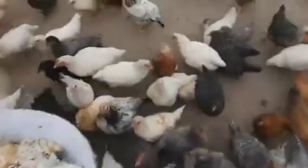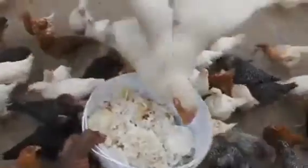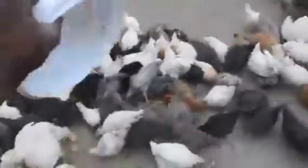Kitchen leftovers are a great source of carbohydrates and proteins. Instead of throwing away kitchen leftovers, just give them to the chickens and they'll be happy. Also, go to your nearest restaurants and ask for any food leftovers.